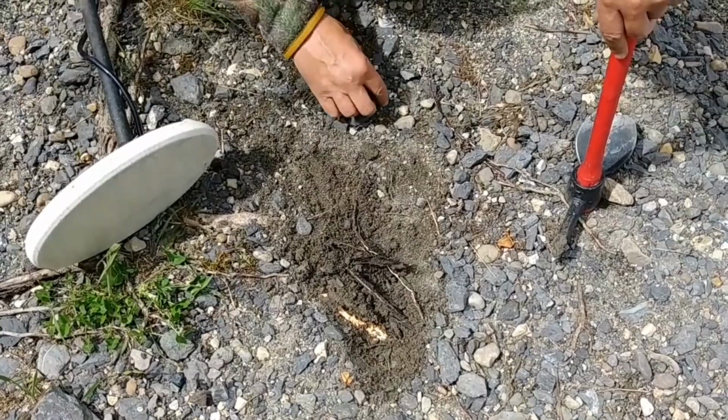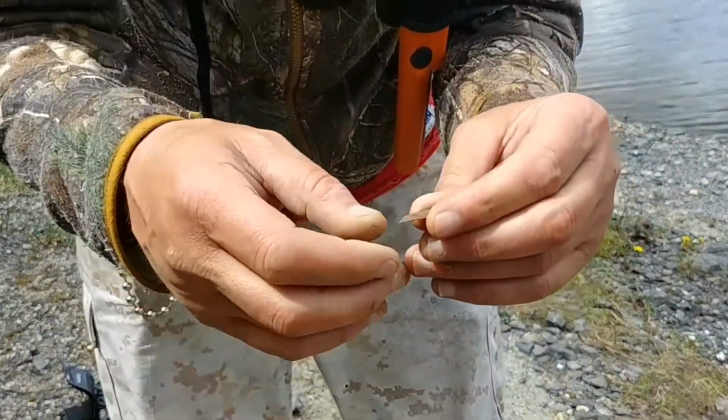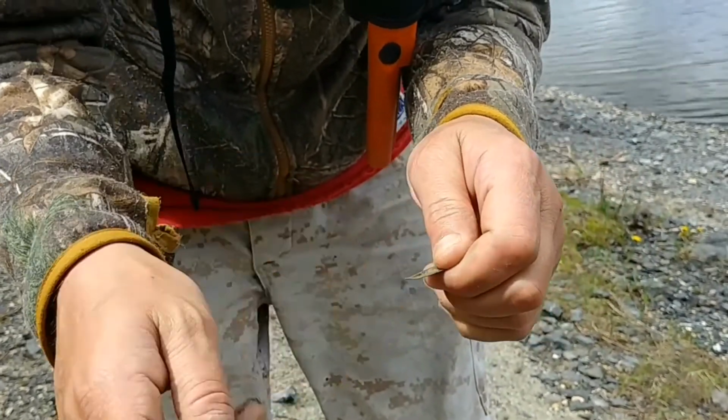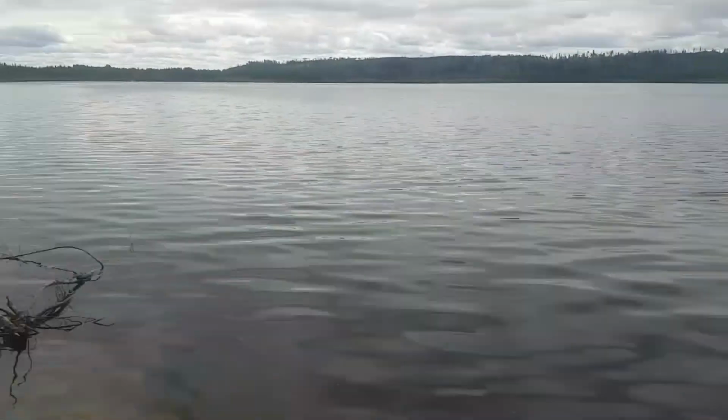There it is. Old fishing lure. You can see the hammering finish on it still. Well, the bugs out here are atrocious.